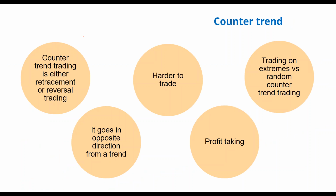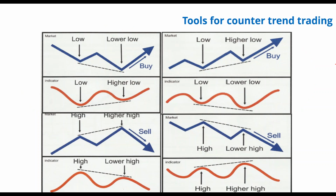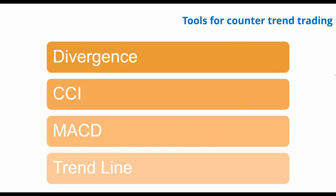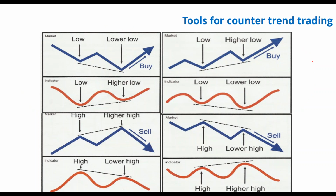What does reversal mean? It means that you are already in a trade that you made when the retracement happened and you're still running the trade. It always goes in the opposite direction from a trend. It's harder to trade, but it can be traded. Usually we trade it during profit taking and you will be trading on extremes. Definitely, guys. Tools for counter trend trading include divergence, candlesticks, MACD and trend line or CCI. That is how you do it.